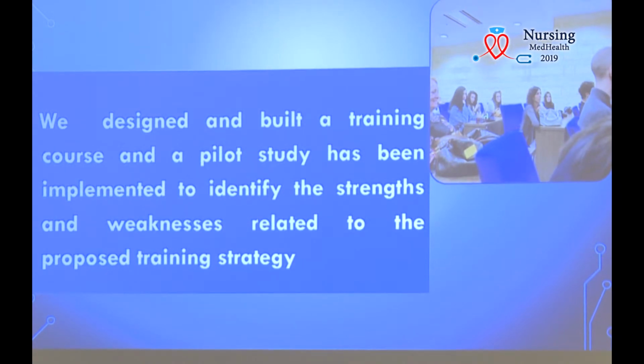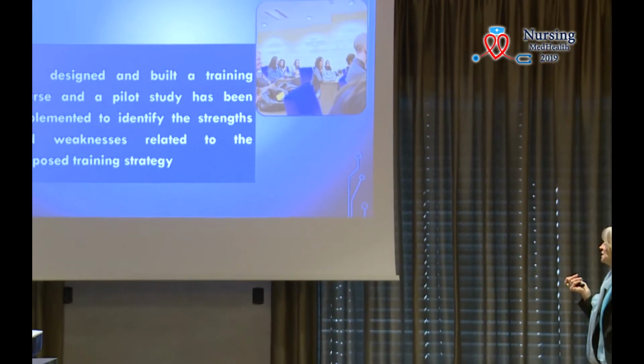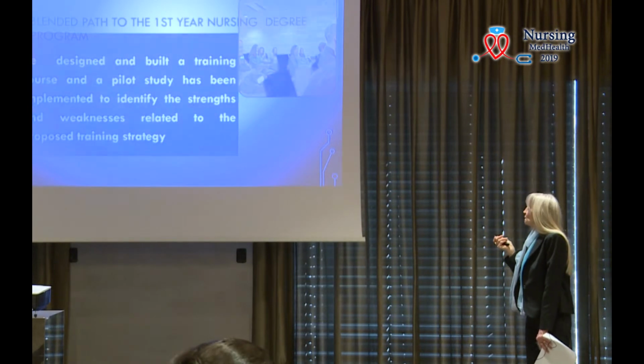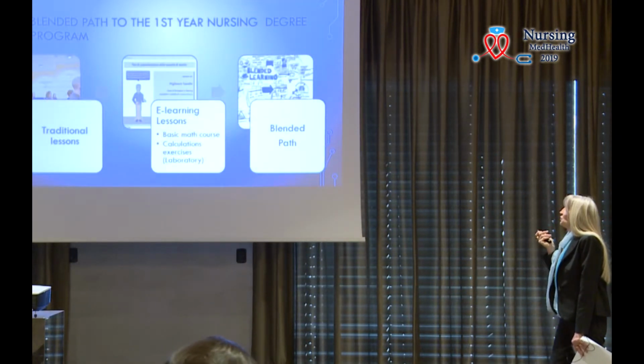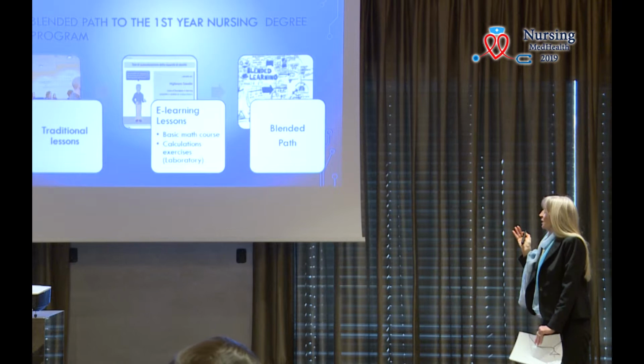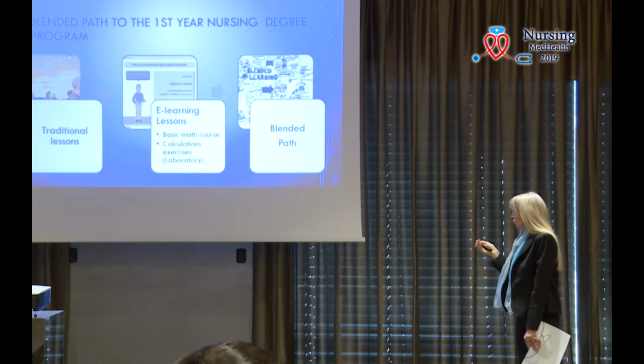Therefore, we designed and built a training course, and the pilot study has been implemented to identify the strengths and the weaknesses related to the proposed training strategies. In the first year nursing degree, we introduced a blended path composed of traditional lessons, combined with e-learning lessons, composed of a basic math course, calculation exercises, and laboratory, in the entire course.